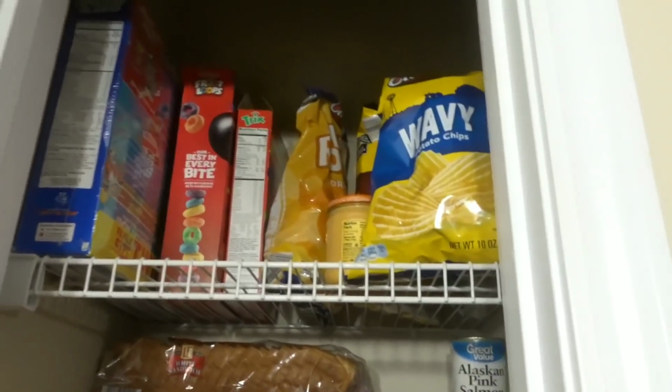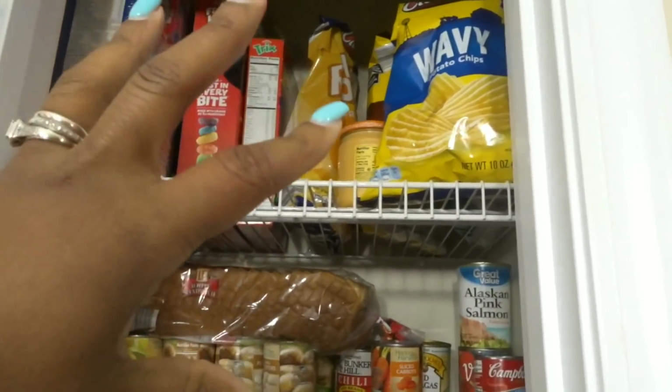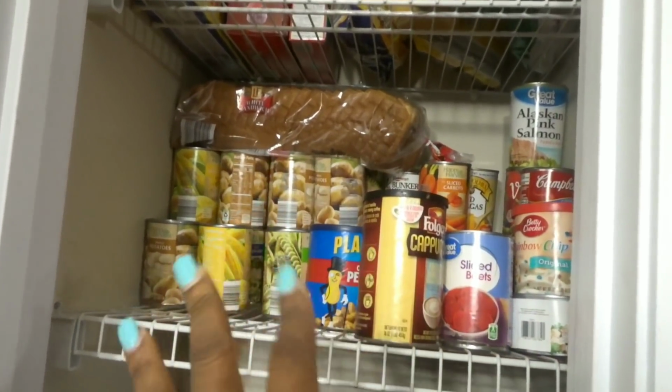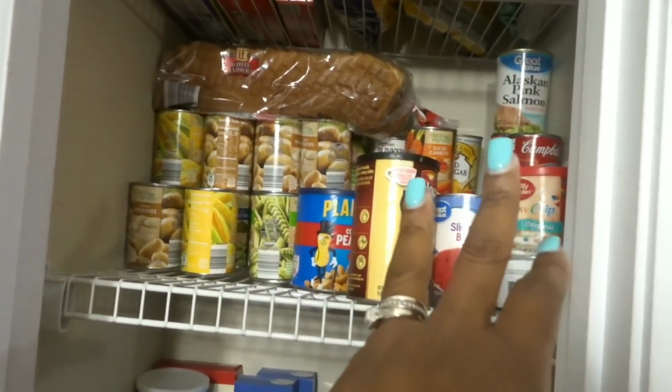My husband is over there putting stuff up in the pantry now. Are you organizing it or are you just putting stuff up there? I'm trying. Oh, you got it organized pretty good, man. Let me show y'all how my husband has it organized so far. He's still working at it. But I see he's got the boxes and the cereals up there. Then he's got the canned goods and what's this stuff over here?